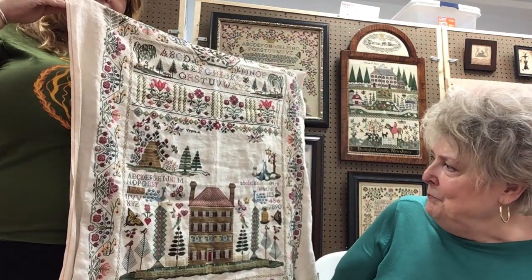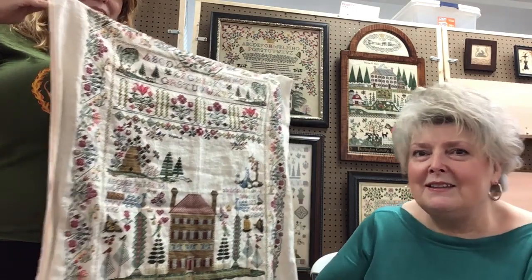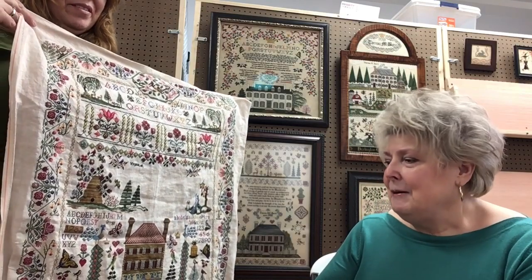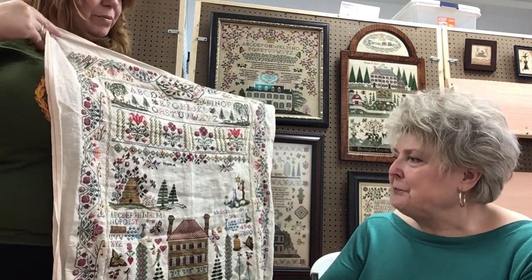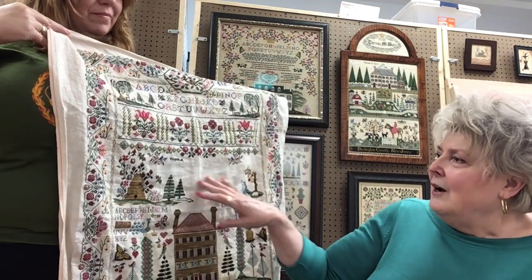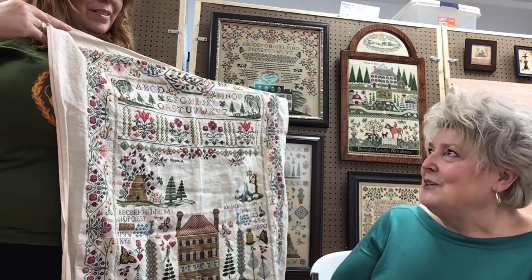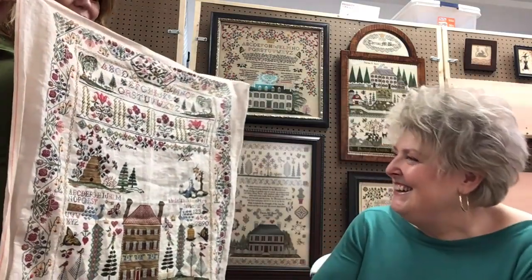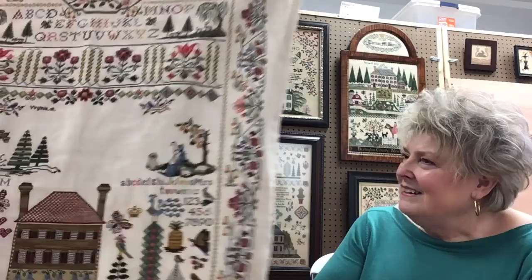I'm going to be debuting this at the Loudon Sampler Guild the second Saturday in October. Well, you guys are going to love seeing this in person. It's just stunning. And I wrote a verse for it. I'll wait on that, because I don't have it committed to memory. Well, this is just gorgeous. I'll give you one more look at this.